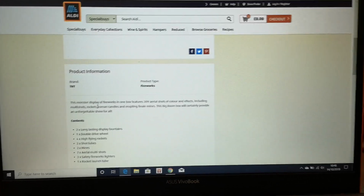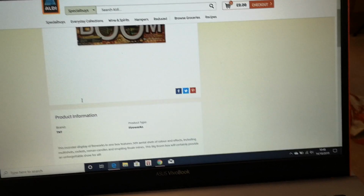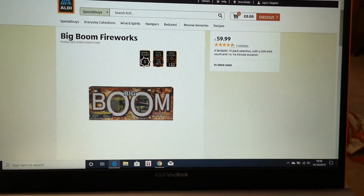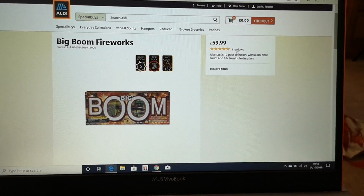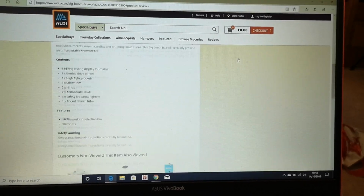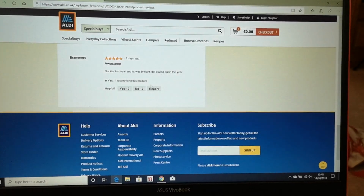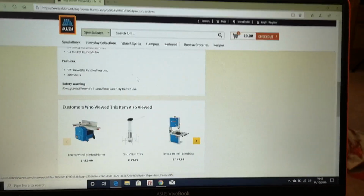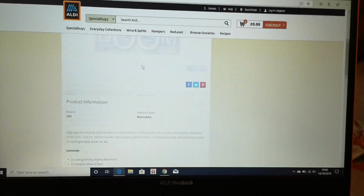So it's intriguing rather than brilliant. Obviously I can't say it's not brilliant until we've used it. Someone's left a 5-star review, which is interesting. For the joke, we'll have to see what that review is. Well, it wasn't available last year, so ignore the review. But either way, that's quite an interesting looking product.